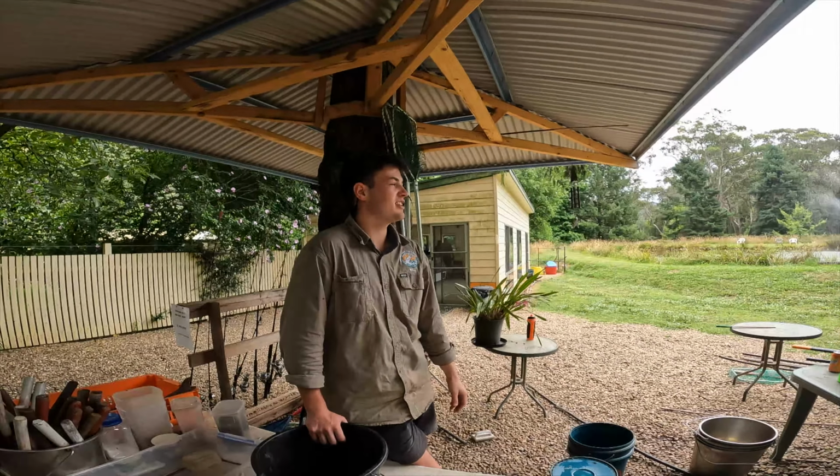Go straight in the bucket after that. Bit of water goes a long way. Bit of pond water in the bucket too, just scoops them out, keeps the flies off them, and keeps them nice and fresh.